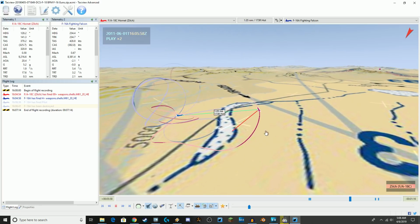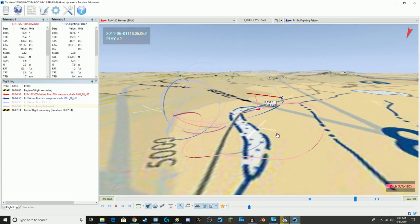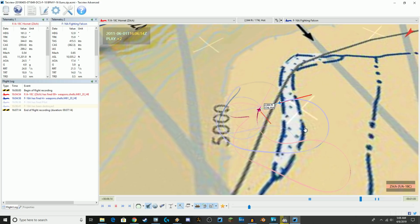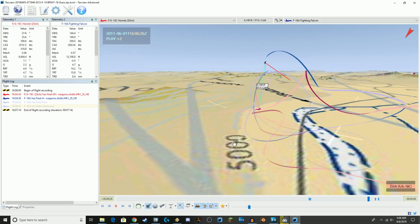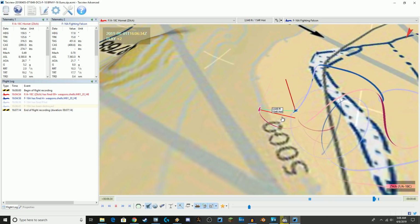Had he had a missile right here, I'd have been dead. But, you know, he didn't. And I knew it. So you can make his shots pretty difficult. So this fight, you kind of see how the F-18 works defensively within guns range.